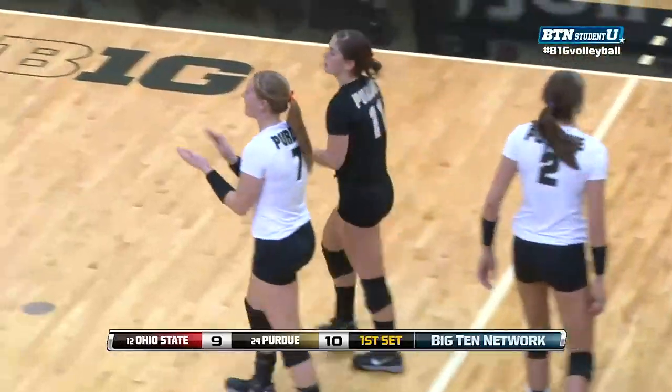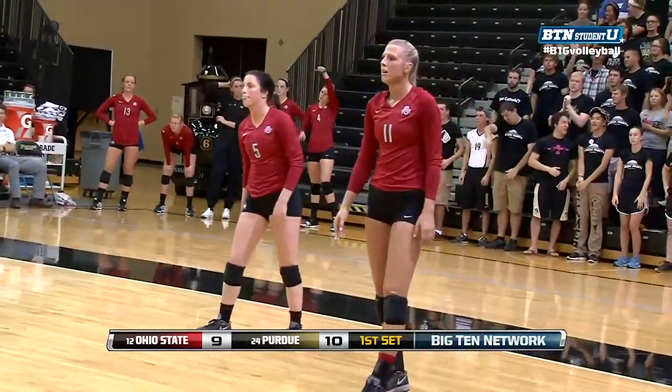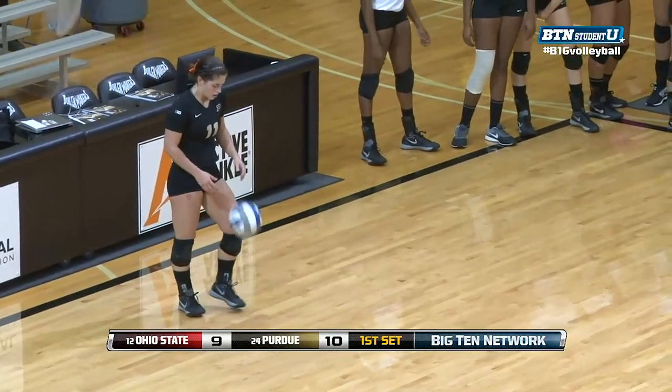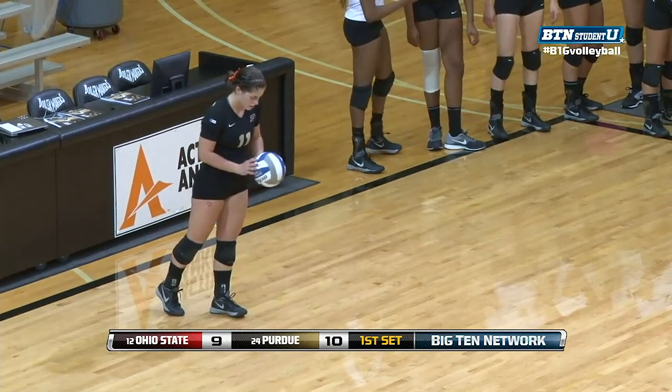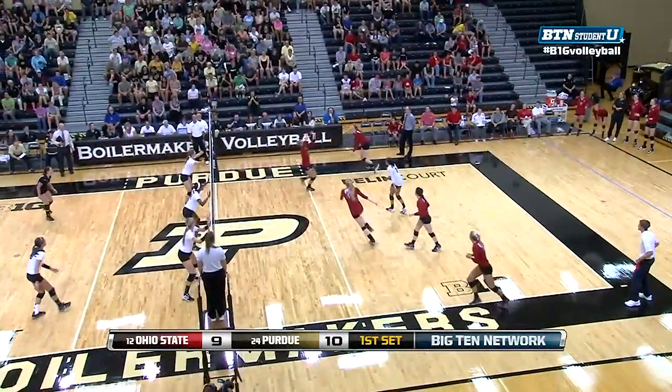Kiki Jones, now that ball, the difference there, if that ball's at all in the plane of the net, any part of the ball, Kiki is free to get that ball. So Jones able to take advantage of the overpass from Ohio State. Clearly it was, but just barely. Great play by Jones. A tough serve there from Purdue.